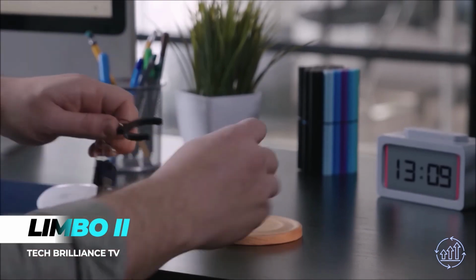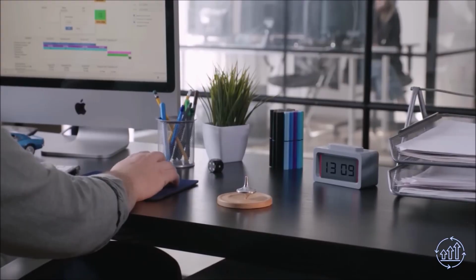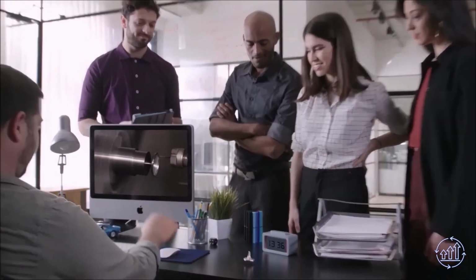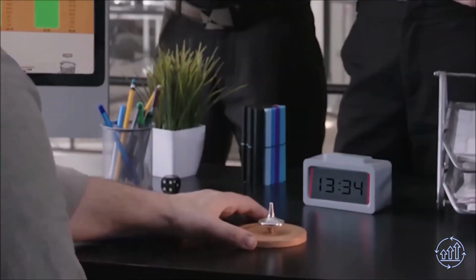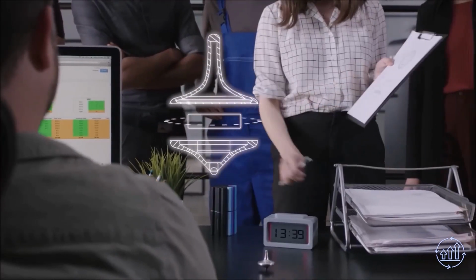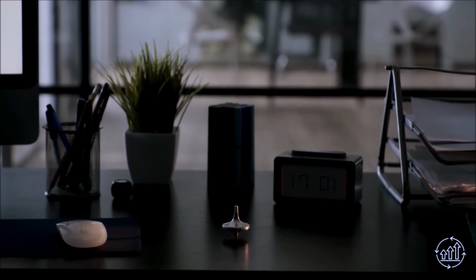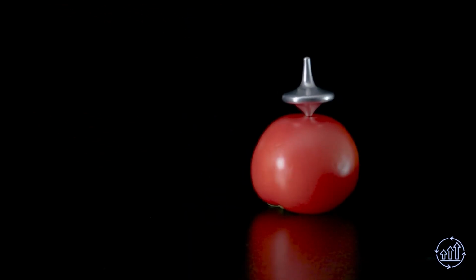Limbo 2. This mesmerizing spinning top is a Guinness World Record holder and is actually an intelligent self-balancing electric gyroscope. It comes in two different versions, aluminum and titanium, with each of the four models having its own unique spinning style. The motor and battery are capable of powering the top for up to 4 hours on one charge, and even when the battery is dead, it can still spin for 2 to 3 minutes.